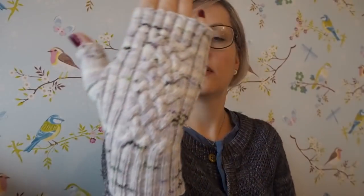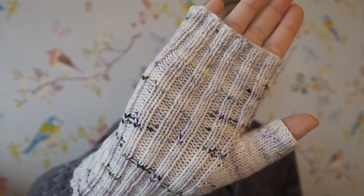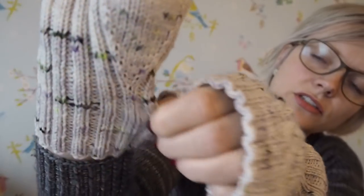So this is a pattern called Aegwynn, and it's a free pattern on Ravelry. It has this beautiful cabled panel on the top of the hand, and it is just plain ribbing on the back. I also really like this thumb increase, which is very neat. I knit these out of Bärenwolle. I think the base is called Barefoot Sock, and it is her Halloween color from last year called Spooked.